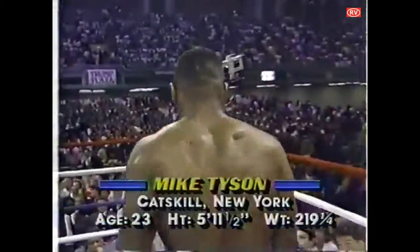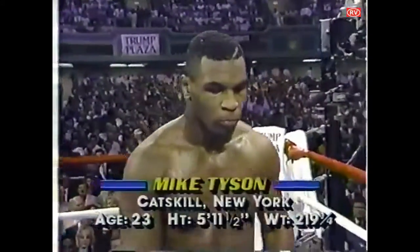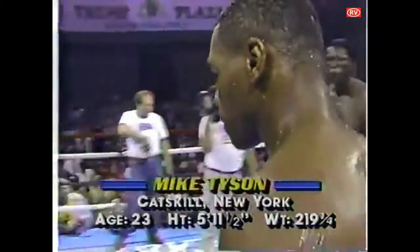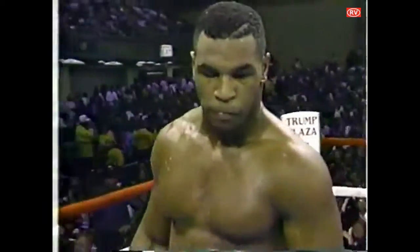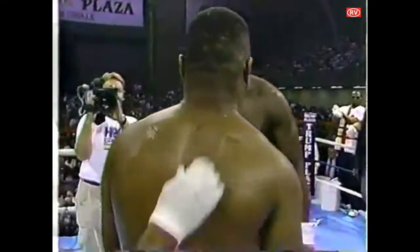And his opponent, fighting out of the red corner, wearing the solid black trunks and weighing in at 219 1/4 pounds from Catskill, New York. His professional record is unblemished with 36 consecutive victories, 32 knockouts, 28 KOs in 5 rounds or less, and 16 in the first round alone. Ladies and gentlemen, presenting the undisputed, the undefeated heavyweight champion of the world, Iron Mike Tyson.